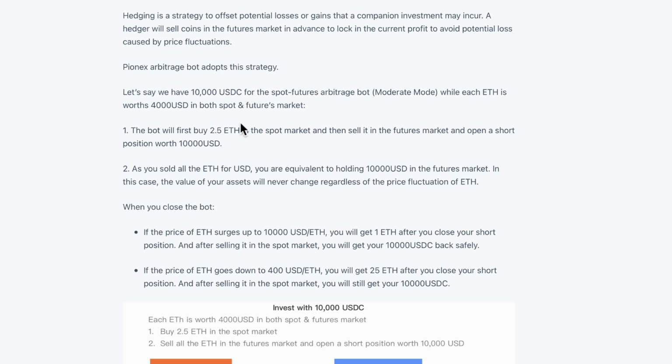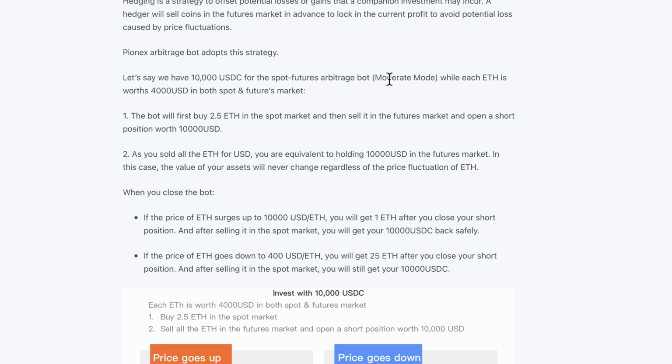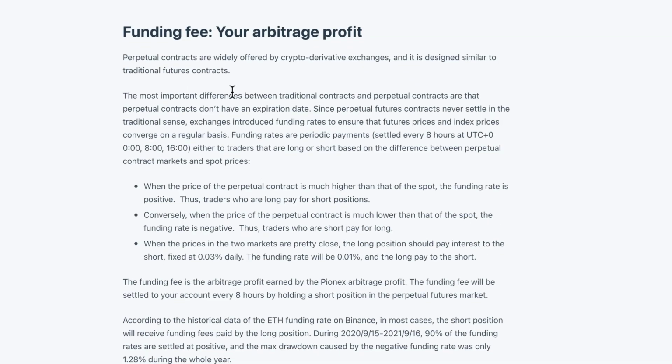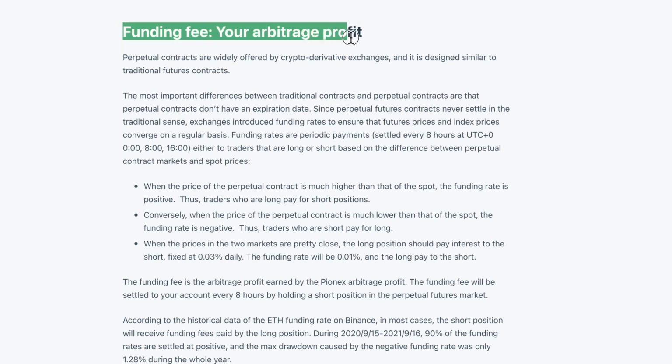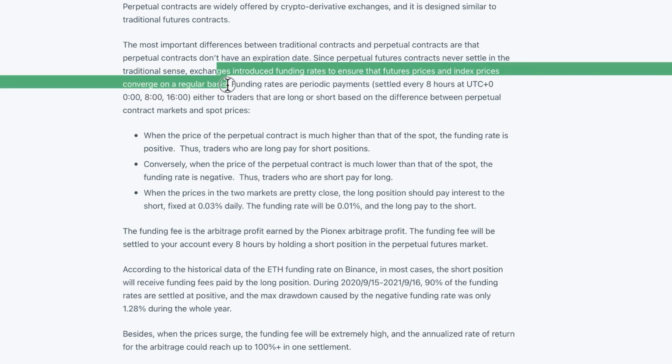And so they go through all this example of how your portfolio would stay the same based on them buying some ETH in the spot and also opening a short worth that same USD amount. But here is how you make a little bit of money consistently. It's the funding fee. If you've ever traded perpetual futures like on DYDX, you'll know what the funding fee is. One thing you got to know about perps or perpetual contracts is that they don't expire, but they need these funding rates to ensure that the futures prices and index prices converge on a regular basis.